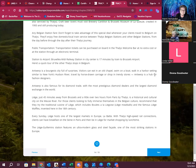Antwerp is also famous for its diamond trade, with the most prestigious diamond dealers and the largest diamond exchange in the world. Liège, just 45 minutes away from Brussels and a little over 2 hours from Paris by Thalys. Historical and cultural city on the Meuse River.